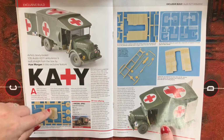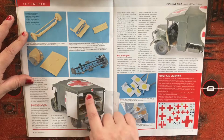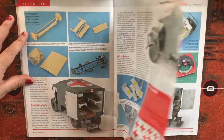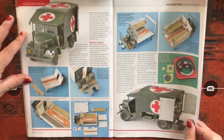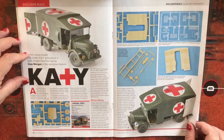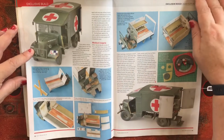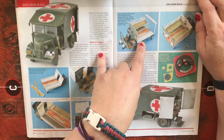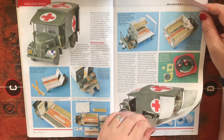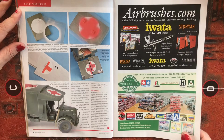Some of the detailing here, close up of the detailing on sort of like the engine radiator grille, looks great. Nicely detailed interior. And then we've got some shots here of the interior build. Fantastic, nice.